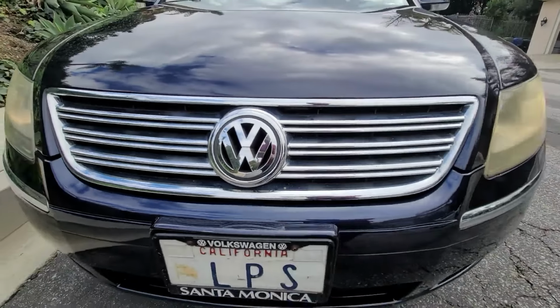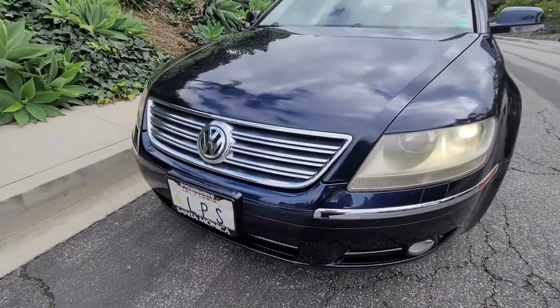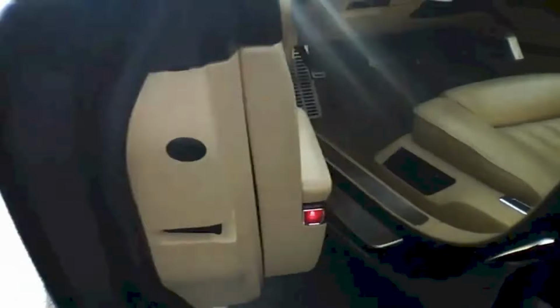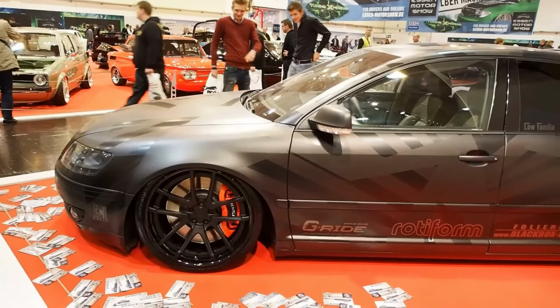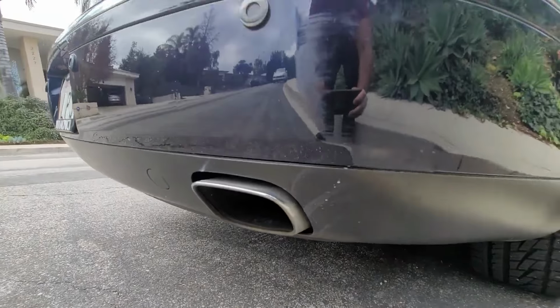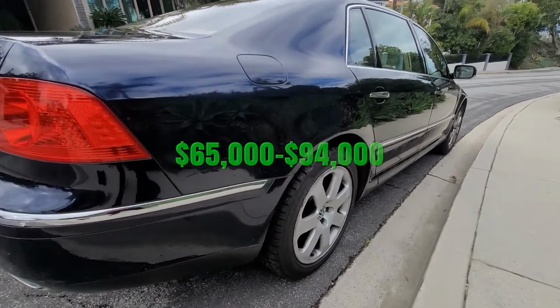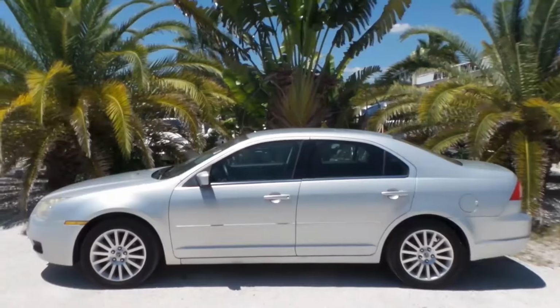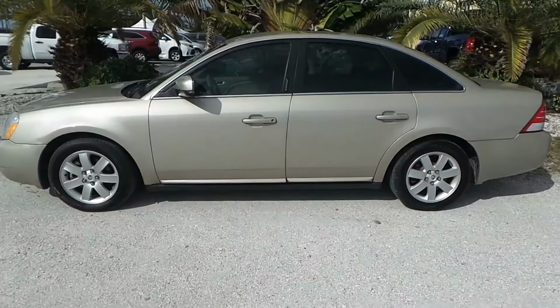Build quality exceeded Mercedes. Hand-assembled in Dresden's glass-transparent factory like automotive jewelry. Every door closed with the satisfying thunk of a bank vault. Engineers obsessed over details most manufacturers ignored. VW priced them $65,000 to $94,000 for W12 models. Ambitious for a Volkswagen badge. Americans couldn't accept it. Today's reality check.